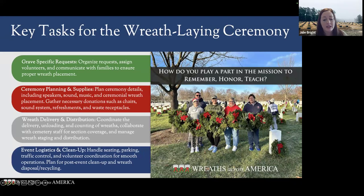To keep things organized, keep your phone close in the 2 weeks leading up to Wreath Day so that you don't miss a call from the delivery driver. It's also a good idea to have a list of people you can call if you're not able to be there when the driver needs to drop off your boxes. Be sure to have enough volunteers there to unload the truck and count the boxes so that you can take exactly what's allotted for your location to avoid any issues.